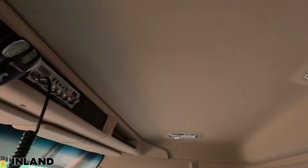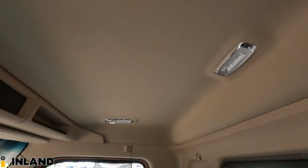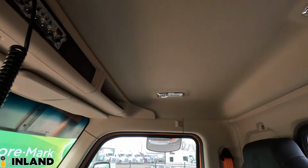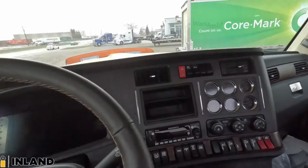We went with the tan interior. So the headliner is always kind of this tan color or gray, but the tan kind of complements the orange color of the truck. So there you have it.